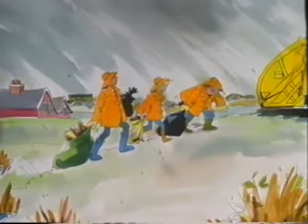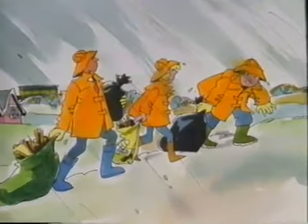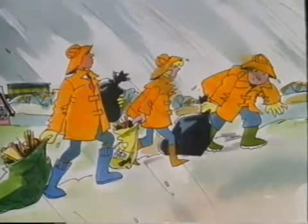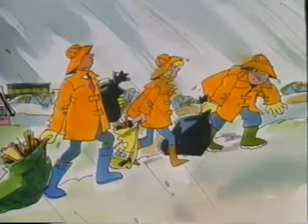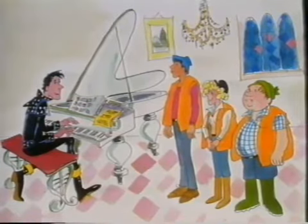"Someone will have to have a word with him," said Stan. "I'll come with you," said Fran. "We'll all go," said Dan firmly. Pete the Beat was practicing a new song when they arrived. He was angry and upset when he heard about the flood.